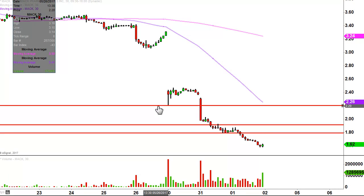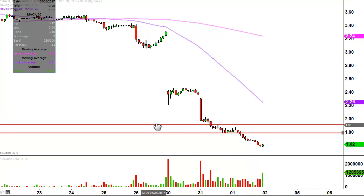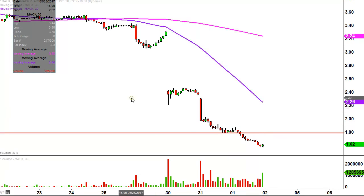Before I go any further, I just want to do a little quick housekeeping here. Yes, these lines that I'm deleting still do pertain, but from a presentation standpoint, and not wanting a million lines everywhere that can cause clutter and confusion, I just want to try to keep this as clean as possible. So $1.80, newest area of resistance.